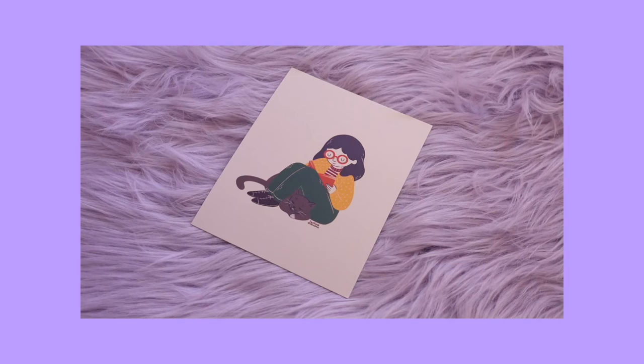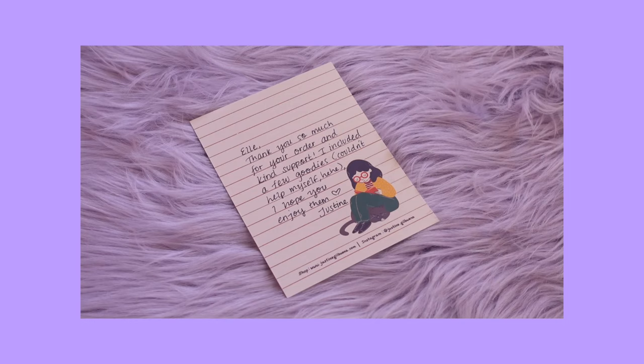It looks like it came with a handwritten note as well. And it says, "Elle, thank you so much for your order and kind support. I included a few goodies. I couldn't help myself. I hope you enjoy them. Thank you so much, Justine." You really did not have to throw in extra stuff, but I am very grateful.